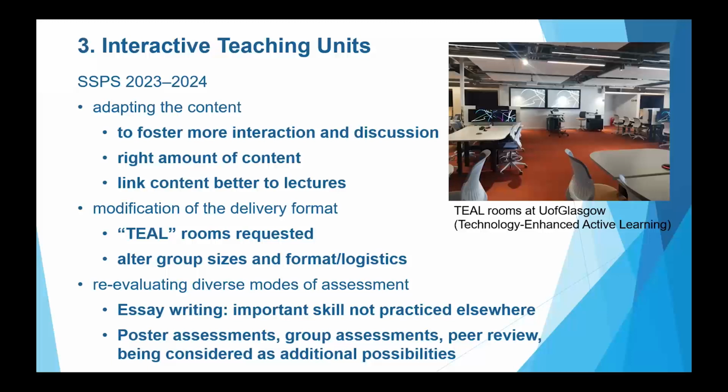And then just the last thing. The assessment: previously the assessment was just an essay at the end of the ITU, and for the first ITU we're going to keep it the same, because essay writing is something we don't really get the opportunity to do throughout the rest of the course, so we're keeping that.